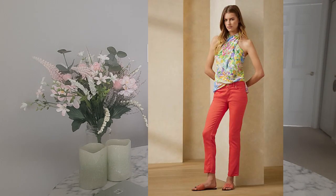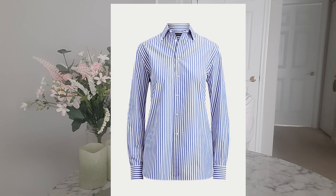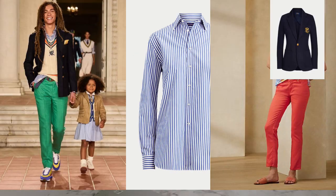And I like orange more than I like green. I can't wear orange next to my face, but I can wear it on my bottoms. So I chose a pair of orange trousers, or I think these are jeans maybe, on the Ralph Lauren website. And the shirt that's here, I think I found the same shirt. So in doing this, I created an outfit that I like and that I would wear.